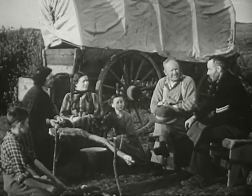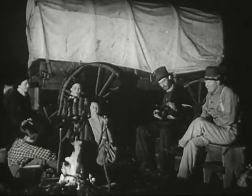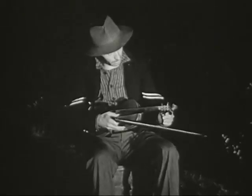So friendly talk goes on around the Carter campfire until, with the setting of the sun over the darkening prairie vastness, there comes a request for music. Music that erases the solitude of the plains.